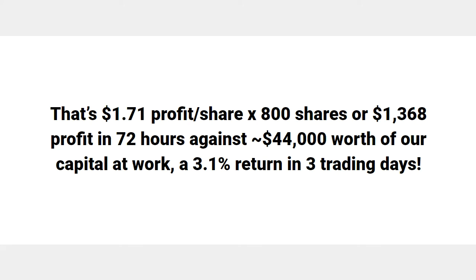That's $1.71 profit per share times 800 shares, or $1,368 profit in 72 hours against $44,000 worth of our capital at work. A 3.1% return in 3 trading days.